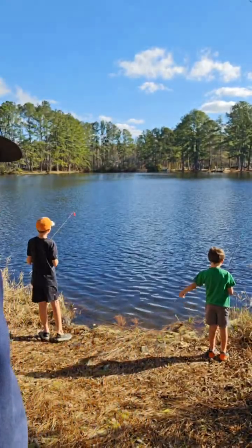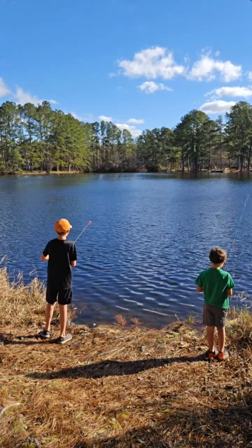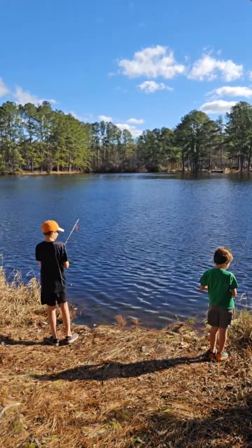Dad, my bobber just quickly spun. Well, that might be something biting. Might be getting a hit. As soon as I catch it out.